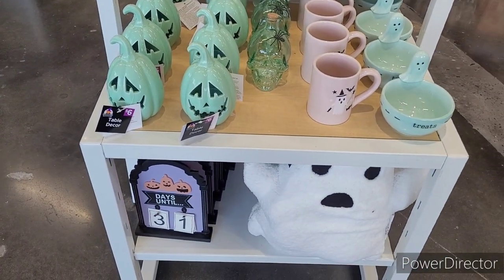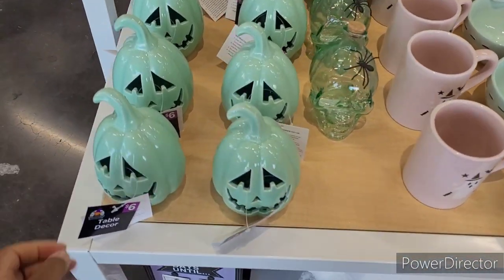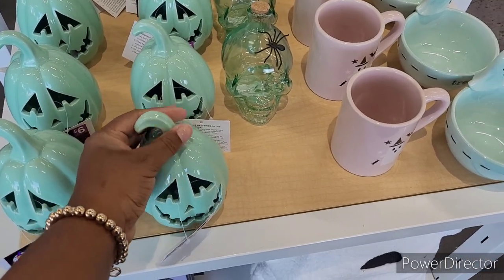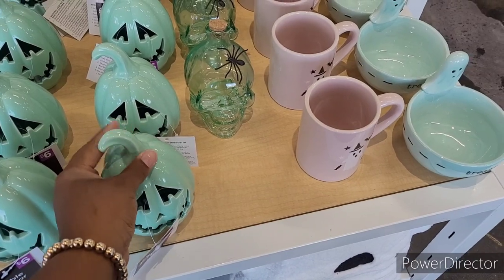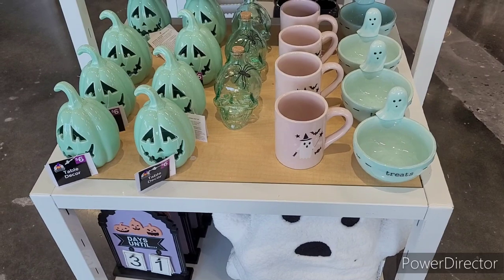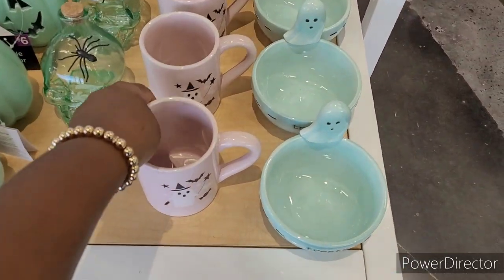So we are in Popshelf today and we are looking at some of their decor that they have out. These little pumpkins are six. I am so happy that they have started implementing different colors into the Halloween, Christmas, fall instead of the traditional colors. I'm here for it.